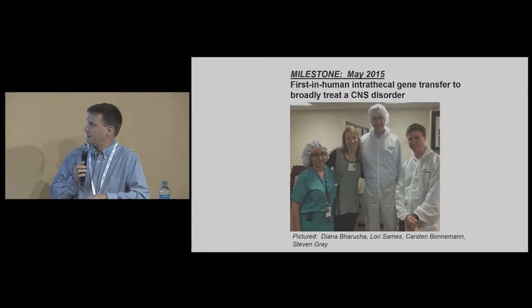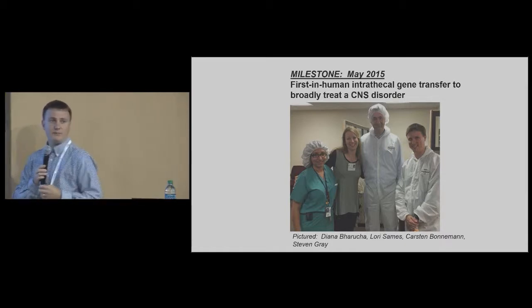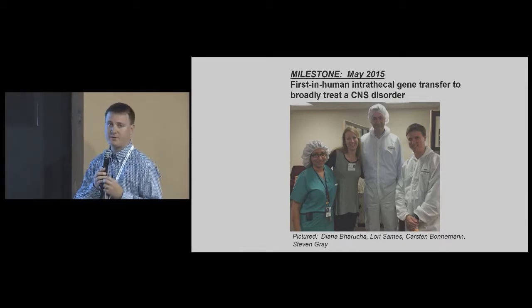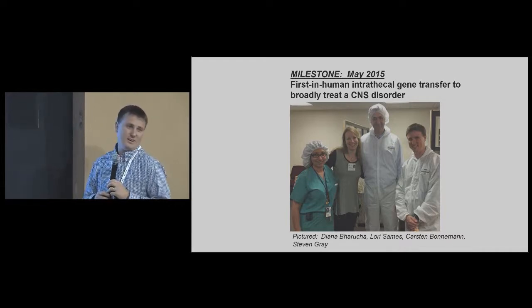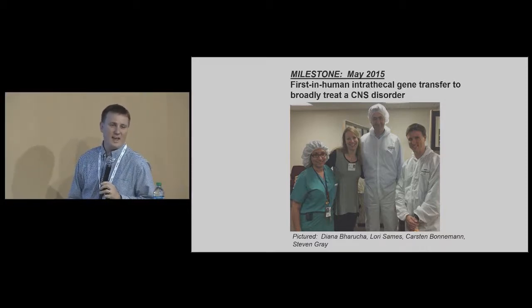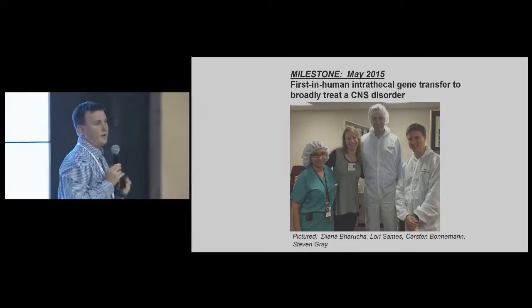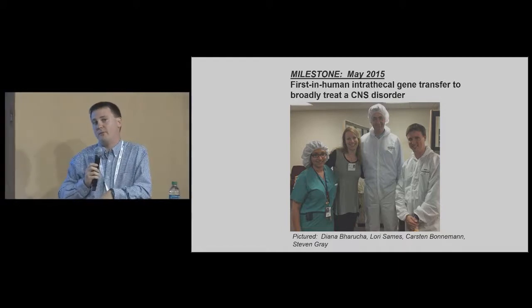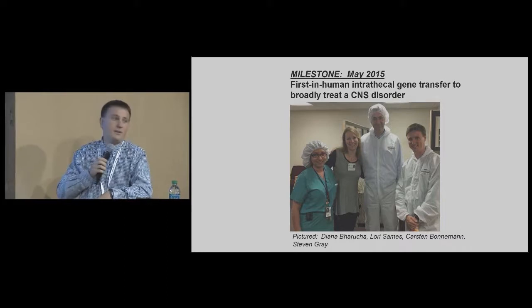And then we hit a milestone in the gene therapy field in May of 2015, with the dosing, the first intrathecal administration of a gene therapy drug for any disease. And it was for this disease called giant axonal neuropathy that nobody's ever heard of. To this day, we know of less than 100 people in the world. And it was because of this woman here, Lori Sames, whose daughter Hannah has GAN, and who moved mountains to make this happen. So it's created a belief in me that anything is possible.